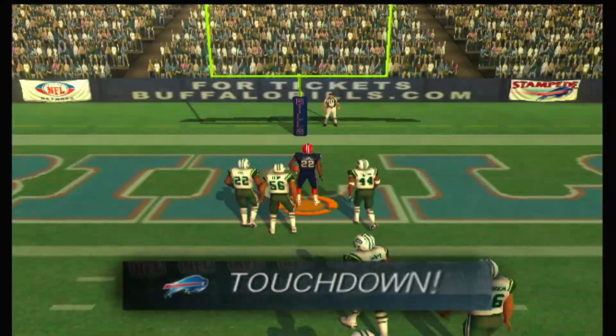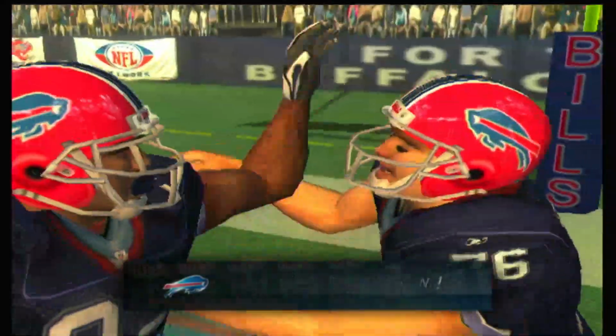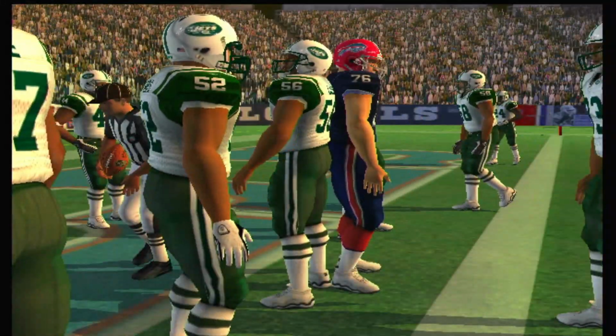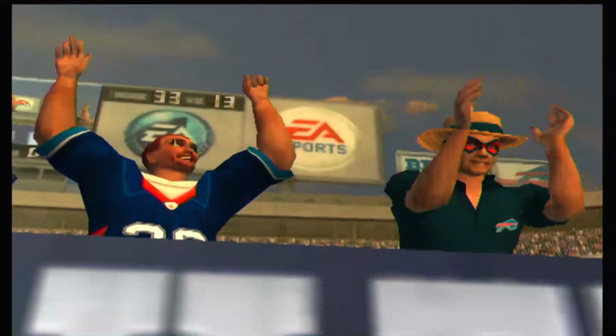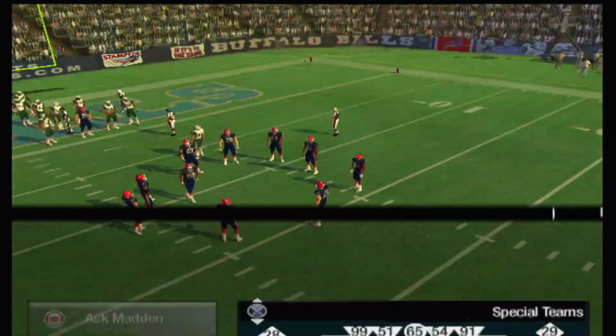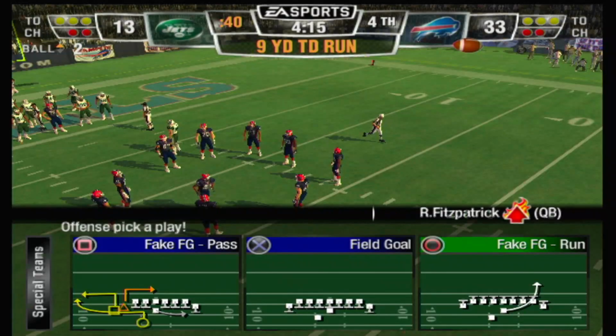He's in for the score. The great thing that the offensive line did that time was they allowed the halfback to hit that hole going full speed. And once this guy gets going full speed, he's almost impossible to catch.